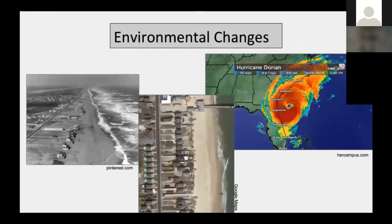So with environmental changes, we are interested in how people observe environmental change because of how those changes can impact how well or poorly septic systems work. Interviewees discussed noticing more flooding due to increased development, more big storms like Hurricane Dorian, and higher water tables.